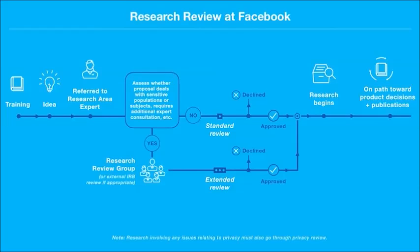The other thing that's important to note, though, is that Facebook isn't under any strong obligation to do this. Universities that receive federal funding are governed by the Belmont Report, but companies are not yet governed by any similar law. So we rely on companies to govern themselves. In Facebook's case, it seems to be going pretty well, but you might find yourself at a company that doesn't have such a program, and you'll have to apply these standards yourself.